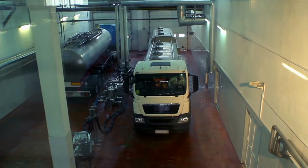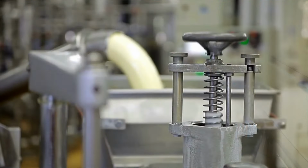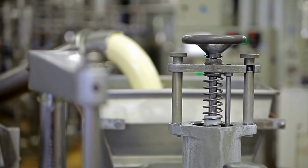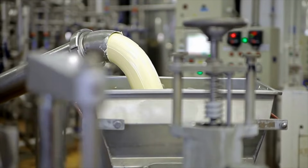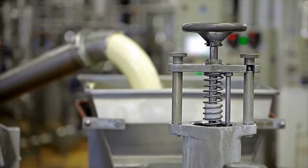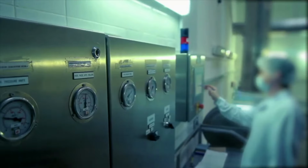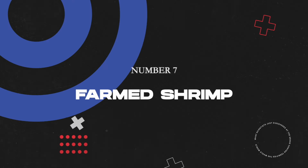You might not have thought about it, but the primary ingredient, vegetable oil, can have a considerable toll on our planet. Palm oil, in particular, is a major cause of deforestation, habitat destruction, and greenhouse gas emissions. Knowing that the food on our plate has a significant impact on our world makes me pause and think about our choices. Number 7. Farmed shrimp.